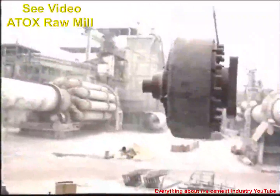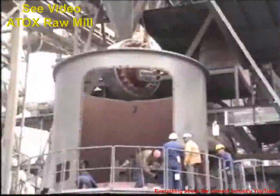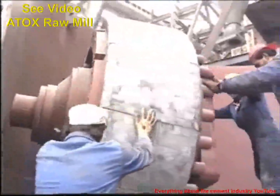The next step is to position and secure the rollers. Fitting the rollers is a rapid and relatively simple process, carried out under FL.Smidth supervision by a local crew.